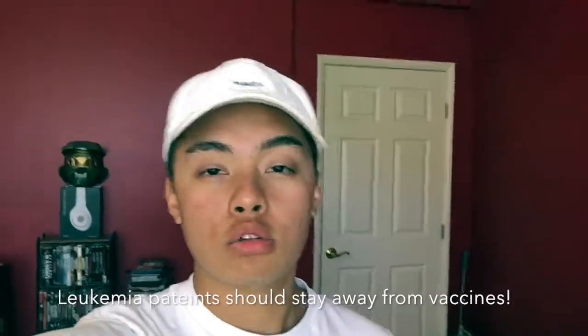Patients diagnosed with leukemia are advised to watch out for several risk factors that could further complicate their disease. Patients diagnosed with CLL, or chronic lymphocytic leukemia, don't typically respond well to any flu vaccine due to a malfunction in their white blood cells.